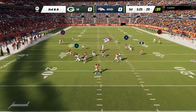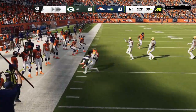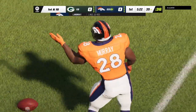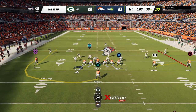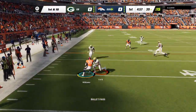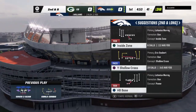On 3rd down, Wilson. Going with a screen for Murray. He's got this almost to the 40 before going out. A 10-yard pickup, and it's enough for a Broncos 1st down. And as you're game planning as a staff, you go through all the different ways you can neutralize the other guy's pass rushers. Extra linemen, leave a tight end in, bring the running backs back in to block. Or you can do this, a little simple screen pass, and it works to perfection.